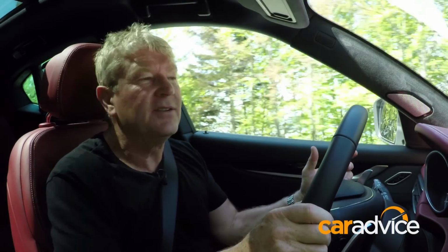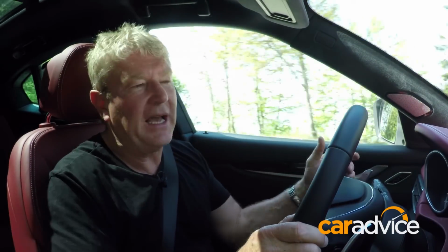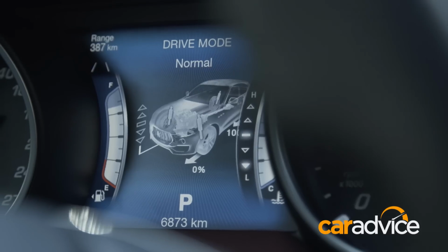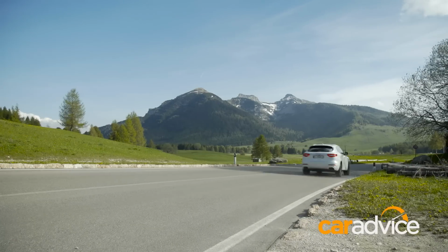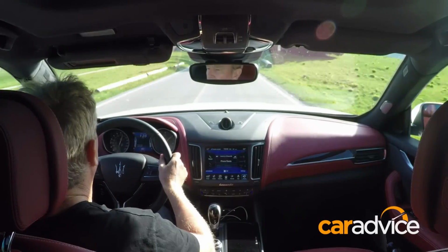Maseratis have to sound, well, like a Maserati, even if it is a diesel-powered SUV. And this one truly does, but only if you hit the sport button. Do that, and there's no better engine note in the world from a 3-litre diesel. The pace is okay too, but it's no bull out of the gate rocket either.